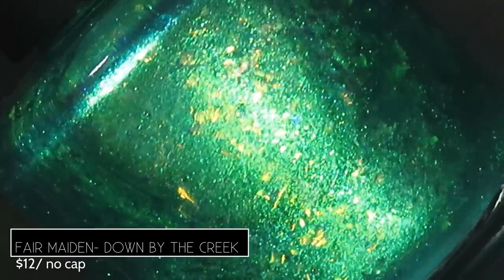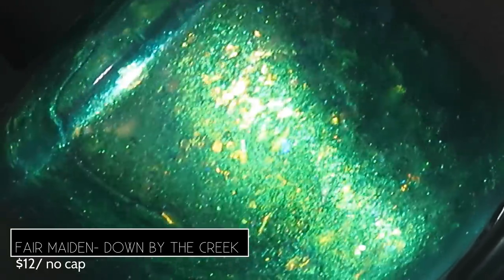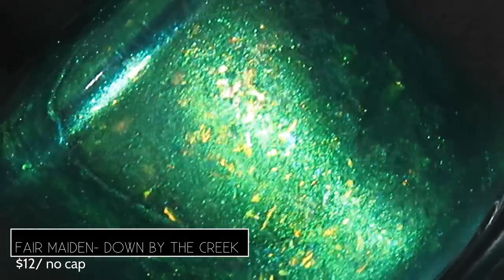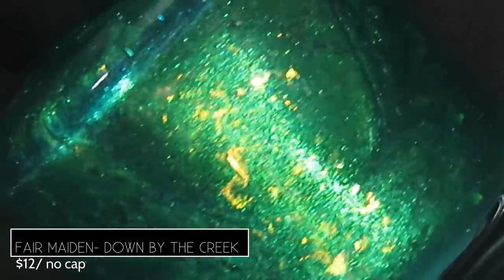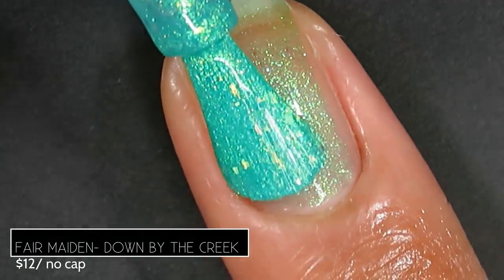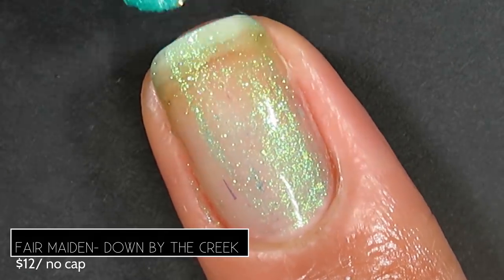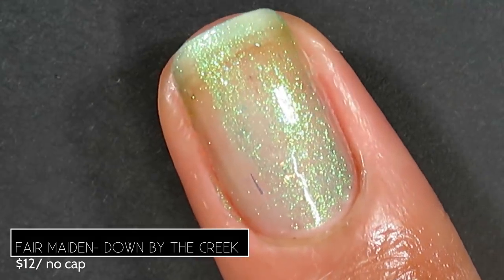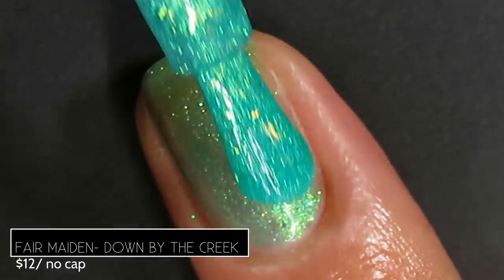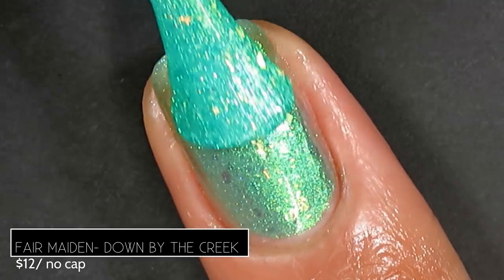In bright lighting, it looks to be a beautiful mid-toned green. Those flakies in a lot of lighting seem to be a beautiful yellow gold. They do shift to other shades, but yellow gold is the color that I saw in most lighting. On application, this one was very sheer. It definitely has a very lightly tinted base. What makes it look so green is all of that incredible shimmer in there, and the flakies don't hurt either.